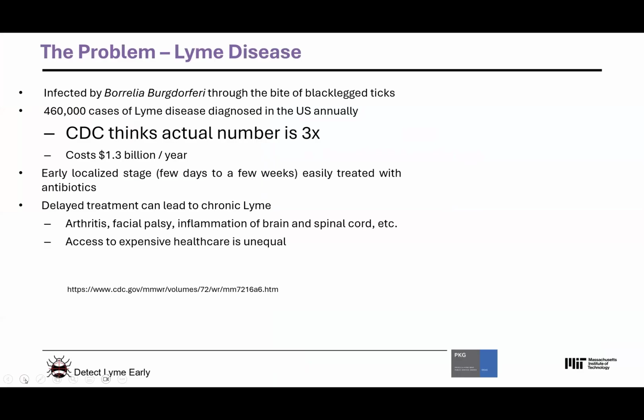Lyme disease is the fastest growing vector-borne disease in the US. Last year, over 460,000 cases were diagnosed, contributing to an economic burden of over $1.3 billion. Delayed diagnosis can lead to chronic Lyme and permanent disability. In the US, healthcare is expensive and access is not equal.